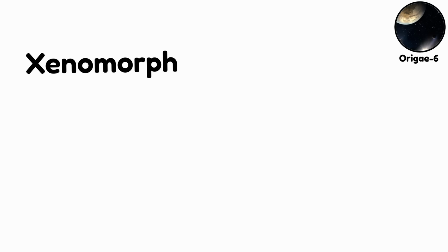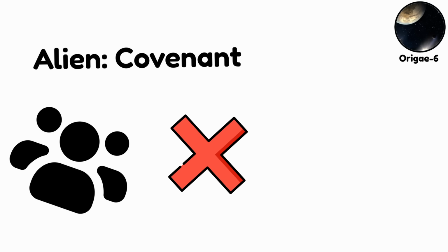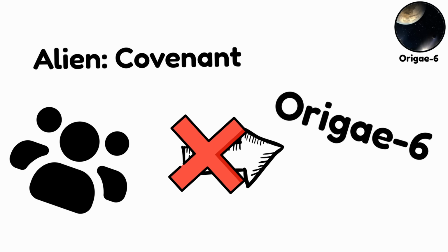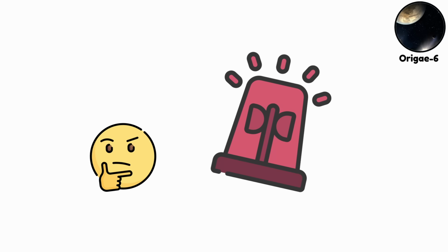He carries xenomorph embryos in cryogenic storage, implying that Aurigae 6 is likely the future site of xenomorph experimentation and infestation. As of the end of Alien Covenant, no human landings or settlements have occurred on Aurigae 6. Its exact surface conditions remain unknown, and its significance lies primarily in its role as a foreshadowed setting for future events in the Alien timeline.